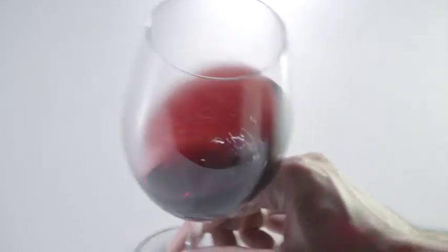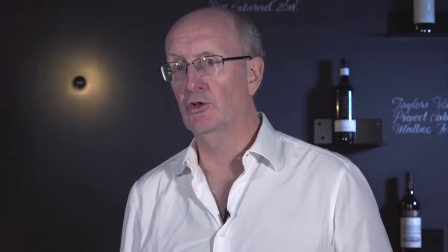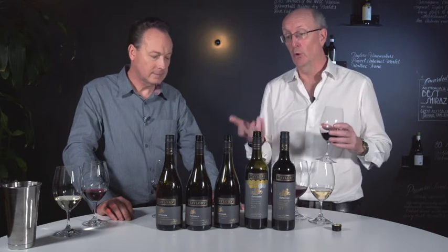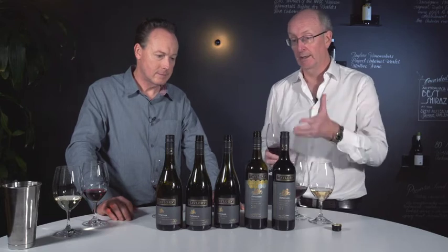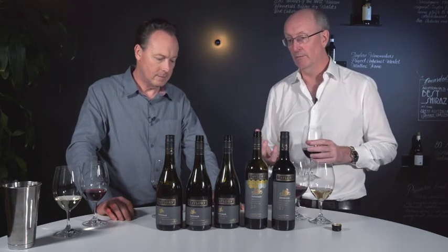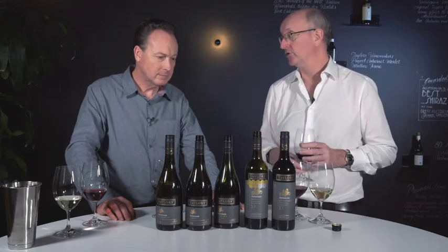And I think Shiraz is the classic variety in Australia. We produce the most Shiraz in the world. I think globally it really is the hallmark wine that we're recognised for as a wine producing country, and I think it's celebrated all around the globe. Particularly a wine that has this kind of structure, characteristic, and the way it'll age so well.